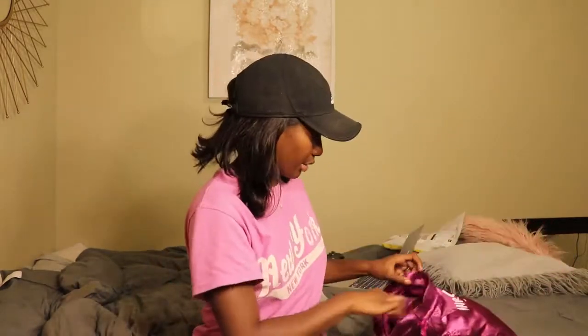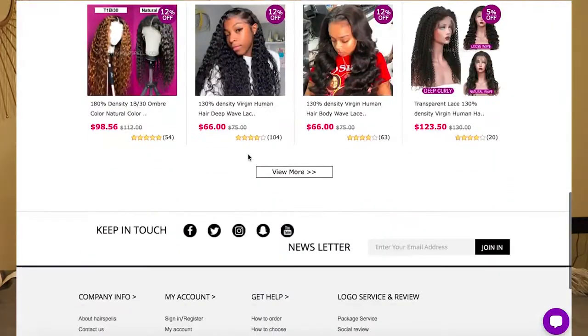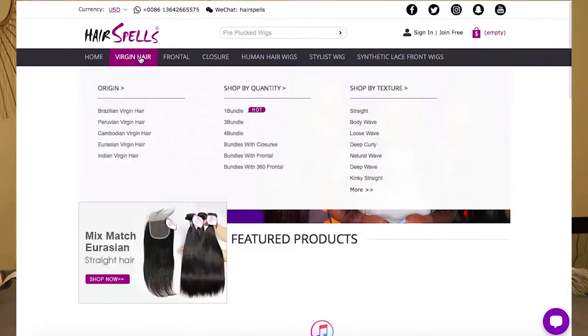So before we dive into all of that, let me just open up the hair and tell you guys about it. Like I said, it's from HairSpells. Check out their website. They have so many different types of wigs. It seems very nice so far. It only took 3 days for the hair to come in, so it comes really fast.